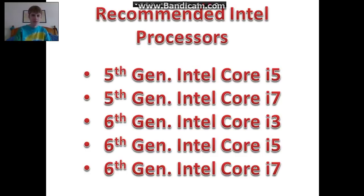And if you don't know how to tell the difference between a 5th gen and a 6th gen Intel Core processor sticker, well, it's pretty simple. The 6th gen is blue and white, while the 5th gen is blue and it has the little yellow thing at the top. The 2nd gen Intel Core processors have like the little yellow line going through the middle. In case you didn't know, that's how you tell the difference between a 2nd gen, a 5th gen, and a 6th gen Intel Core processor sticker. And that's how you'll know which type of processor you'll have in your computer.